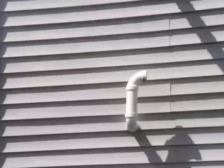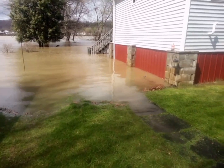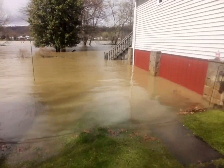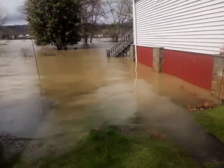Pretty sad, I have to break into the house. It's April the 4th of 2024. And literally had to climb out the bathroom window there.